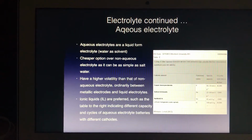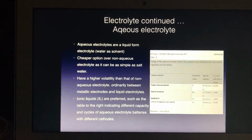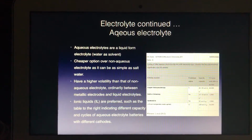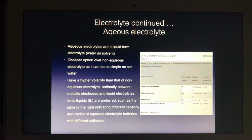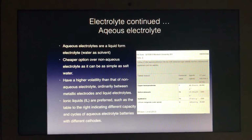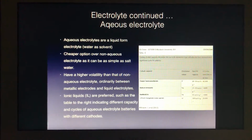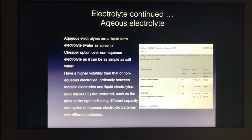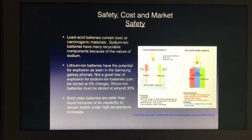And these are preferred. And if you look over the table over here, they've used a few. They're showing what aqueous electrolyte does with different cathode materials, its specific capacities and cycles, which is very interesting. So again, the drawback is the anode material is not agreed upon. So these results are purely just cathode to electrolyte studies.